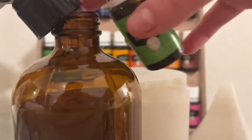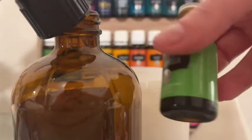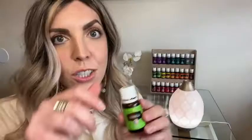It's really nice. So you would put this in a spray bottle with a little water and witch hazel and spray it on, or you can also just roll it on yourself before you go outside, or if you're camping, bring this bottle with you.